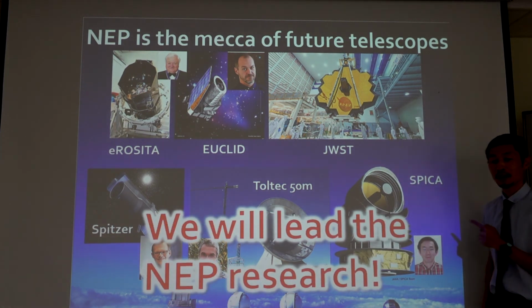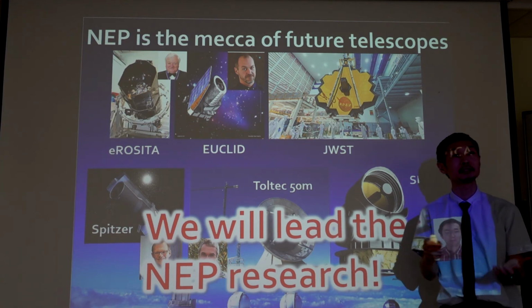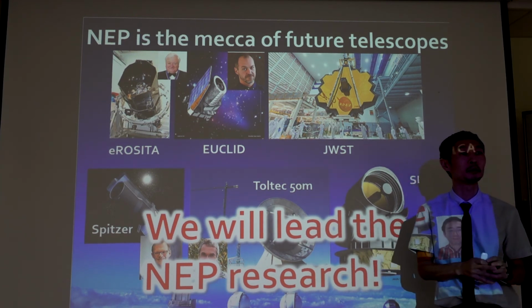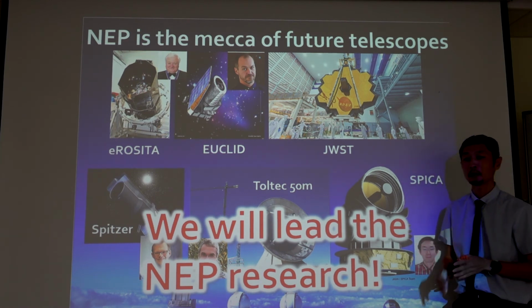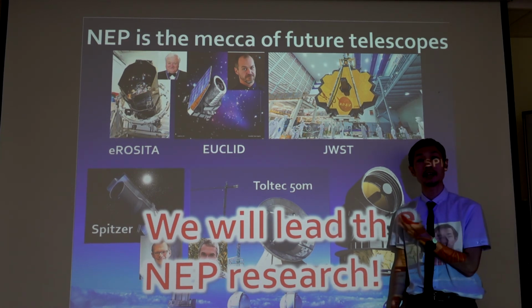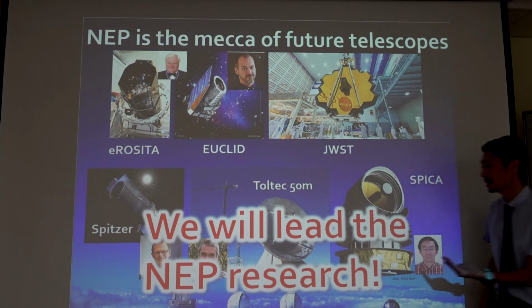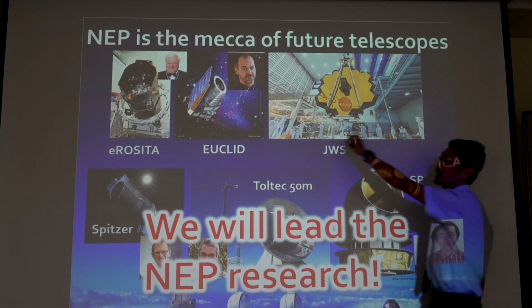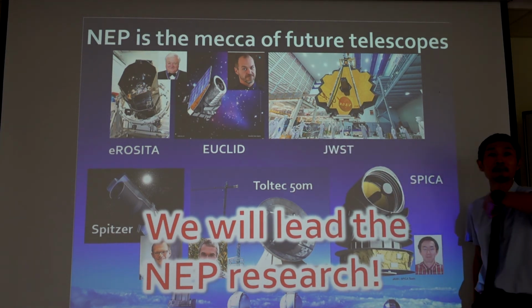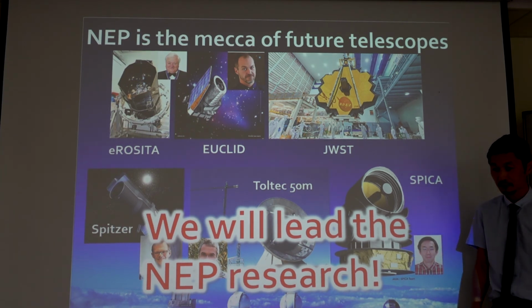And we already have AKARI data and deep HSC data in that region. In addition, we have more data that Sonjin is combining. So we have an advantage in this NEP field, and we want to lead this exciting research in the NEP field. As soon as those gigantic telescopes produce data, we can do science. We have photometric redshift research, and we are ready to do that.